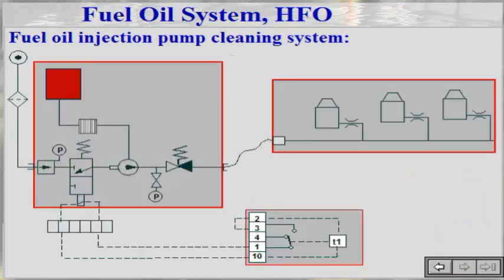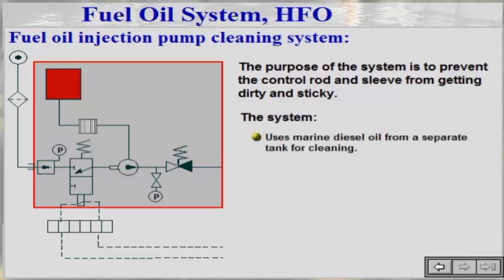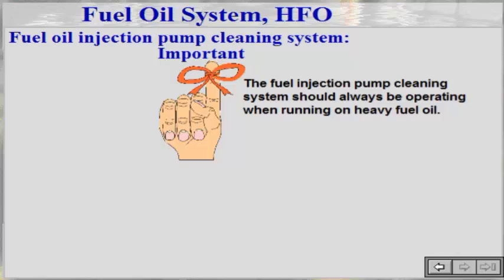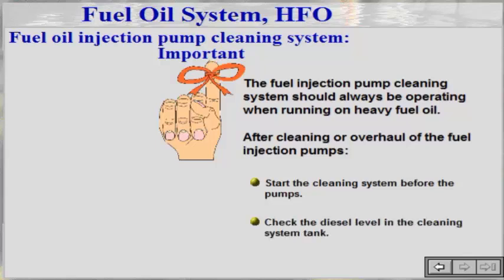All engines running on heavy fuel oil are equipped with a cleaning system for the fuel injection pumps in order to prevent the control rod and sleeve from getting dirty and sticky. The fuel injection pump cleaning system should always be operating when running on heavy fuel oil. After cleaning or overhaul of the fuel injection pumps, start the cleaning system before the pumps. Check the level in the diesel oil tank.